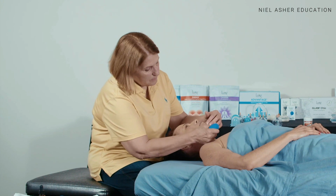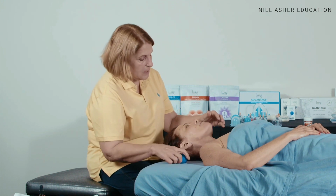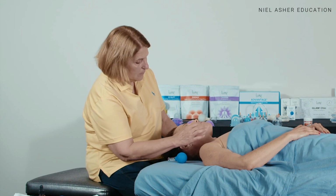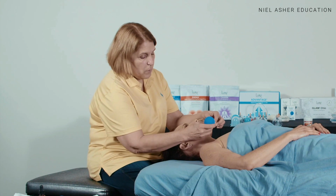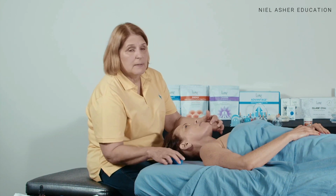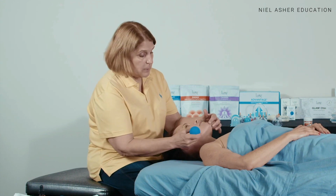Stabilize the skin and then drag. So when I was dragging, did you feel a little crunch right in here? Yeah. Okay. When I was dragging this cup along, we could feel a little crunchy in the base of her jaw, which is great that we've gotten that and we were able to break it up.